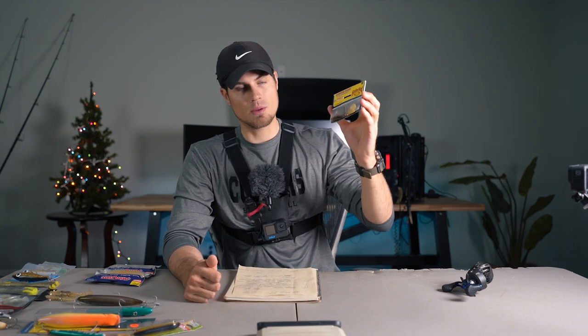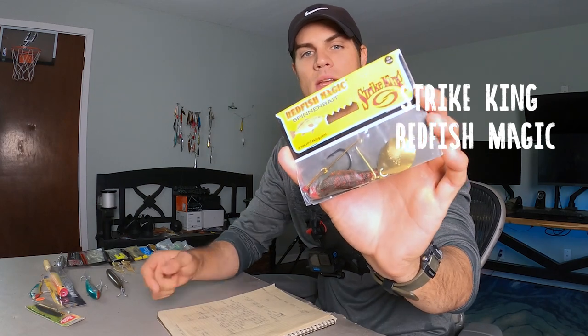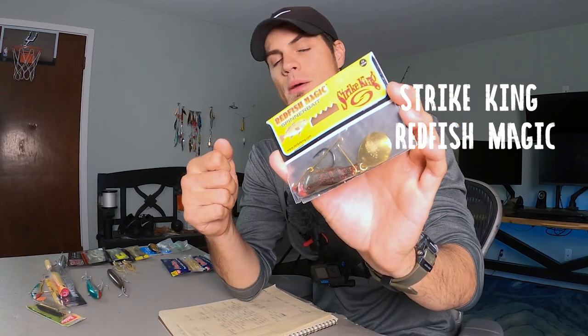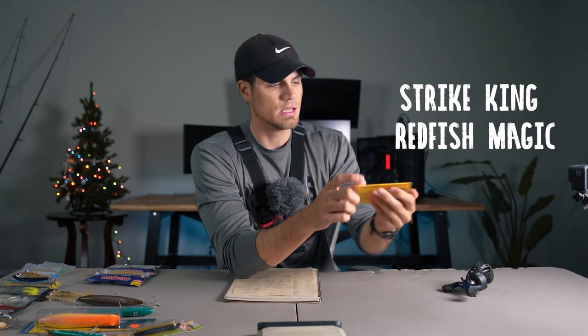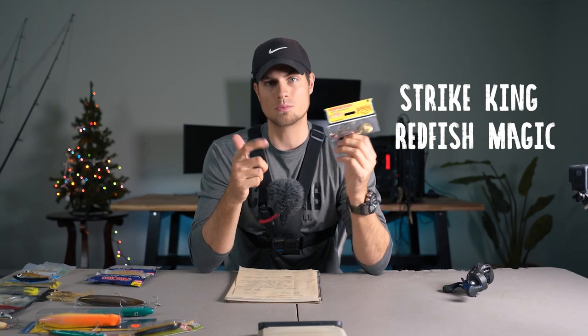You can use pretty much any spinnerbait you want for redfish, but what I've been using is the Strike King Redfish Magic. It's a pretty cheap bait and it has the arm that can come off, snap on, snap off, and that just lets you change out the jig head. It does come with soft plastic, not my favorite soft plastic on here, but you can switch it out to whatever you want.